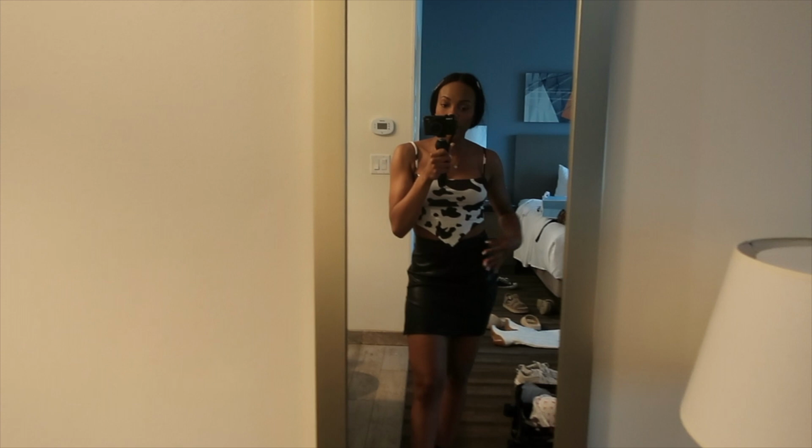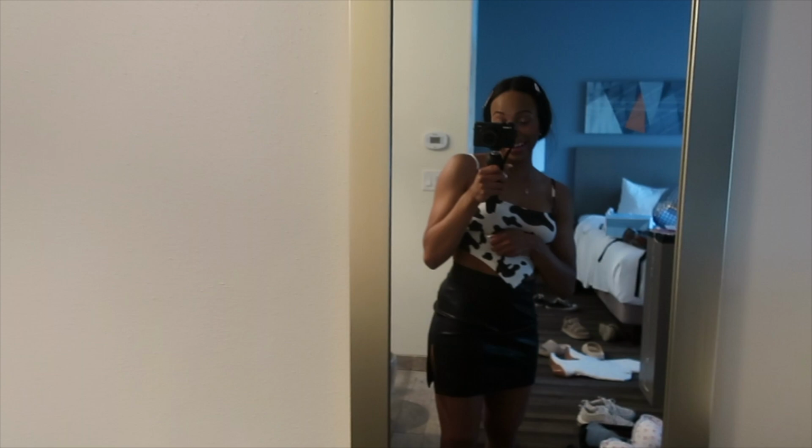Currently 6:29, and this is the fit about to go on Broadway. Top and bottoms are Amazon, and then I'm gonna just wear my boots that are from Forever 21, and I'm gonna wear my black cowgirl hat. I'm not gonna forget it this time.